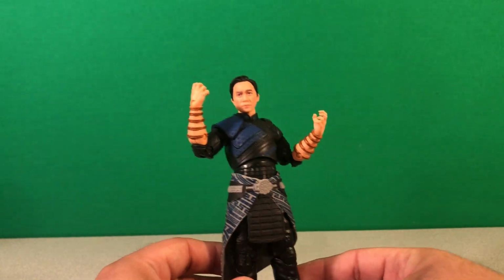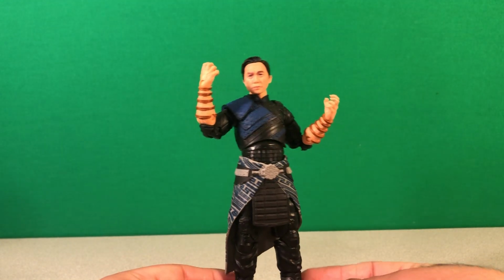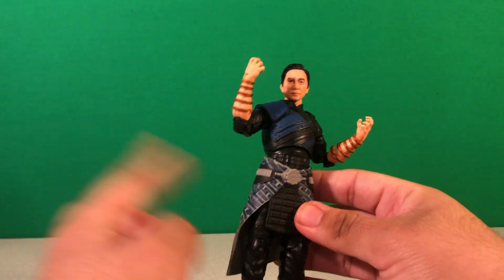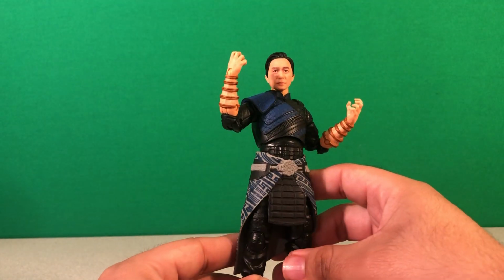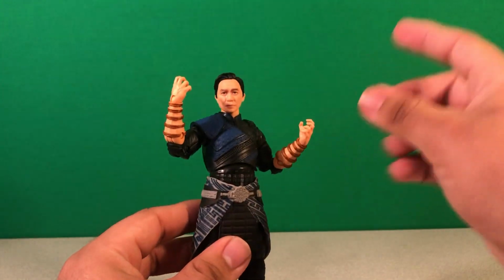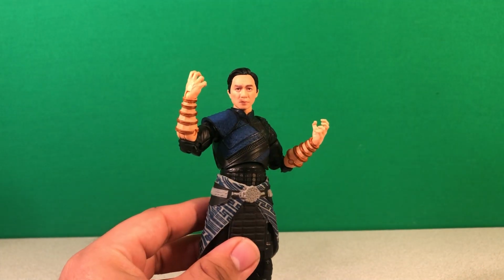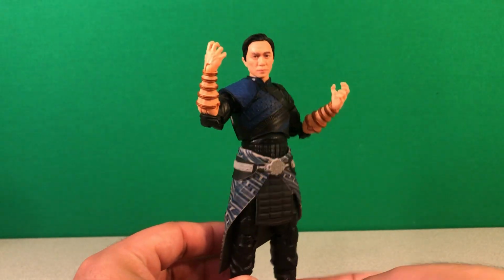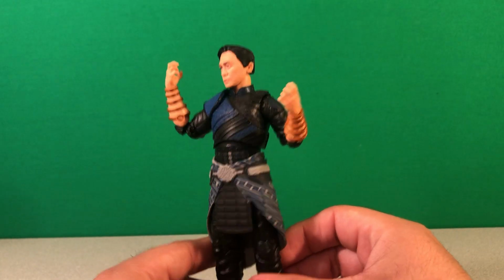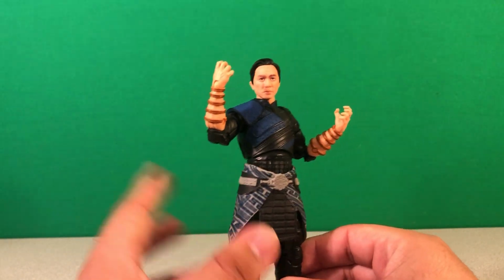I found myself posing it way more than Shang-Chi. The skirt gets kind of annoying. I'm surprised I haven't seen a cloth goods skirt on eBay yet. I would totally buy it. But yeah, I really enjoy this figure. I wish he came with some effect pieces, but I had him fight my Iron Man, you know, feel that little nerd fantasy. I can't tell you why, but a very enjoyable figure for me, personally.